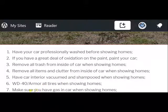Also, this is kind of important, but a lot of people forget. When you go out and show houses, make sure you have gas in your car. The last thing you want to do is show up to a house, go to the next house, and run out of gas. It's an overlooked item that happens so often. Make sure that you have a full tank of gas, or at least enough to show houses if that's what you're going to do in a certain neighborhood.